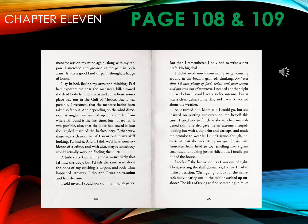As it turned out, Mom said I could go, but she insisted on putting sunscreen on me herself this time. I tried not to flinch as she touched my reddened skin. She also gave me an extremely stupid-looking hat with a big brim and ear flaps, and made me promise to wear it. I didn't argue, though, because at least she was letting me go. Greasy with sunscreen from head to toe, smelling like a giant coconut, and looking just as ridiculous, I finally got out of the house. I took off the hat as soon as I was out of sight.